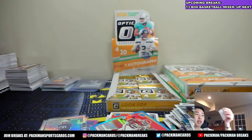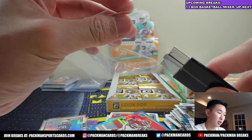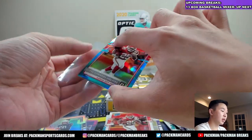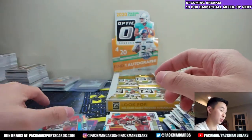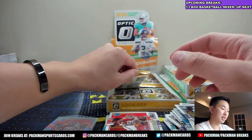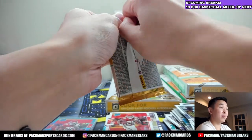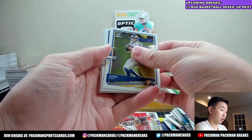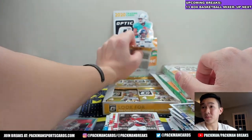I cut the corner because when you cut it like this, the sleeve is slightly open. And this way, when you slide it in, there's no chance that this corner gets caught on the edge and possibly damages the corner. Is it necessary? I don't think it's 100% necessary, but I would recommend doing it. You don't want to risk damaging a card, especially with the values that some cards sell for these days. But up to you guys. You don't have to do it. I think it's important to do.